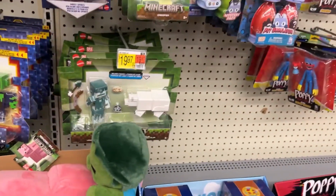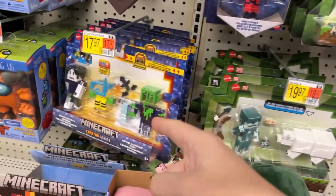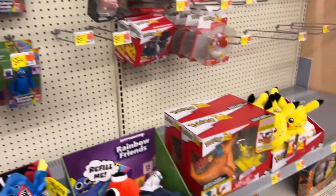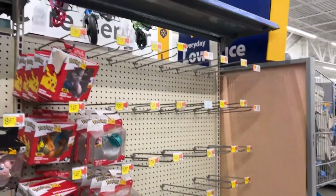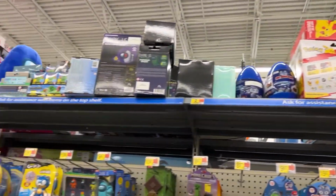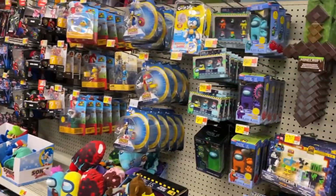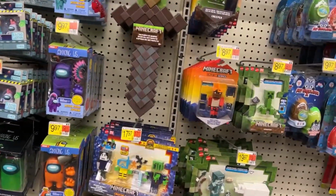Plushies for Minecraft. Looks like some new Minecraft stuff. I don't remember seeing these. This might have some new in that. I don't know. No. And then Pokemon's still pretty bare. So, yep. That's going to do it for our action figures. Let's go check out some die-cast and collectors. If we find anything, I'll let you see it. If not, we're probably going to move on.